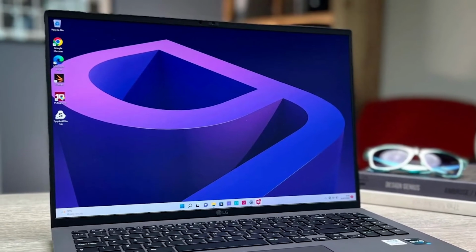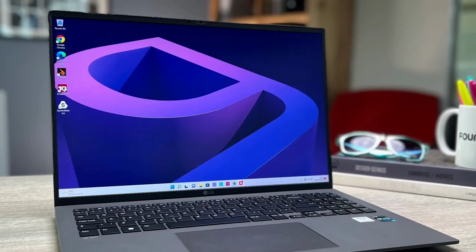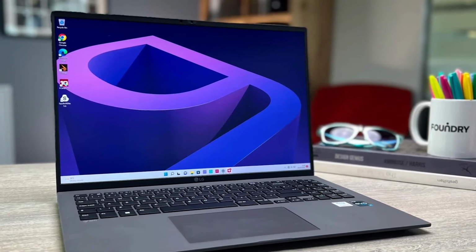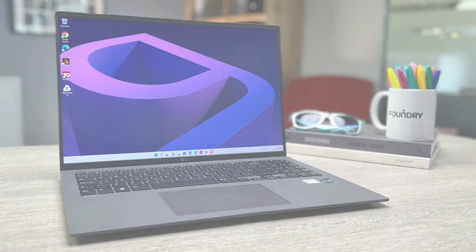With just over 20 hours of battery life, the Gram 17 offers excellent all-day endurance, with more than enough battery to get you through a day of work without bringing a charger along. It's an improvement over the 2021 Gram 17, likely due to the improved efficiency of Intel's 12th gen processor.